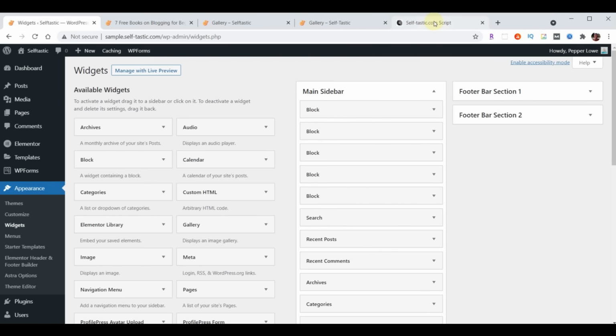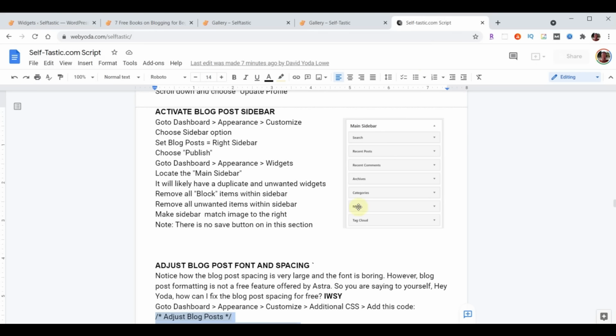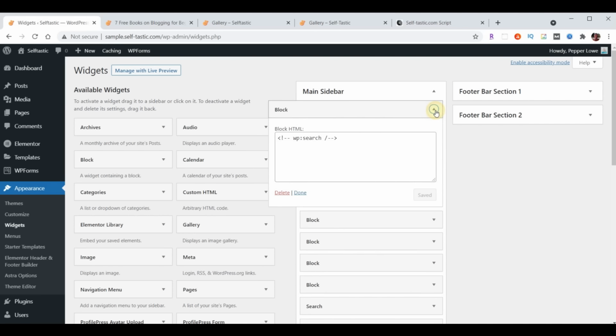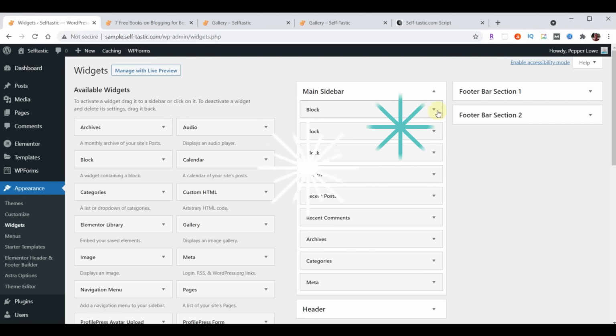Now if we go to the script file, this is basically what I want to get. I want to have a search box. I want to see recent posts. I want to see recent comments, archives, categories, meta, and a tag cloud, and we'll talk about those. But basically, we're trying to get to that, and we're currently seeing this. So the first thing that we can do is delete all of these that just say block on them. I think as much as anything, they're just duplicates.